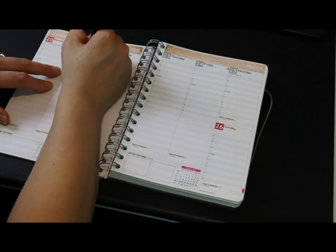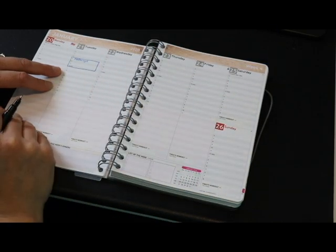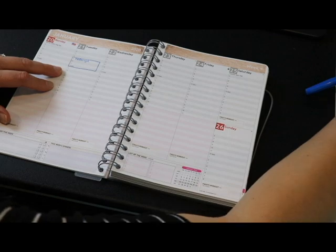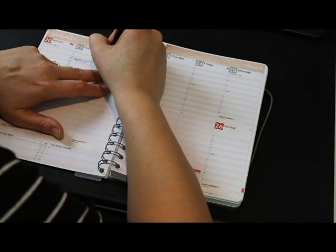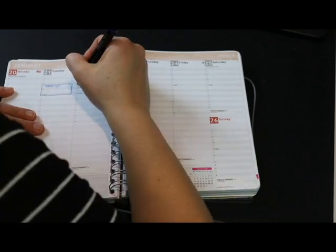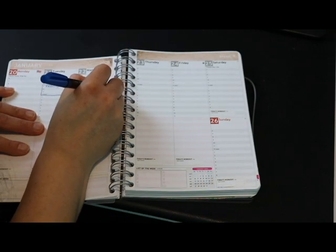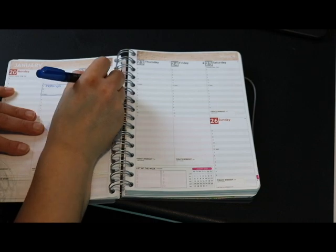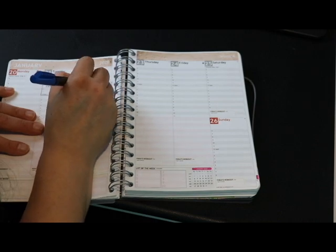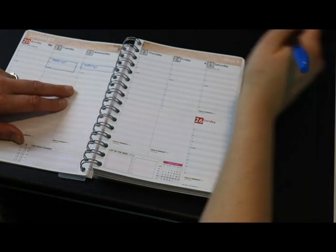Now, this week is a little bit easier because Monday is a day off, so I don't have any meetings that day and I can plan something personal for that day. But normally, obviously, it's Monday through Friday. Now, I don't put exactly what the meeting is. And that's one of the things that I have learned over the years. All the meetings, exactly what it is, are in Outlook on my work computer. I don't have to copy that into my planner.